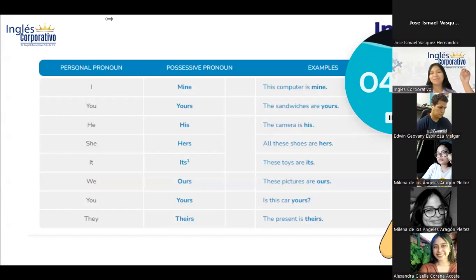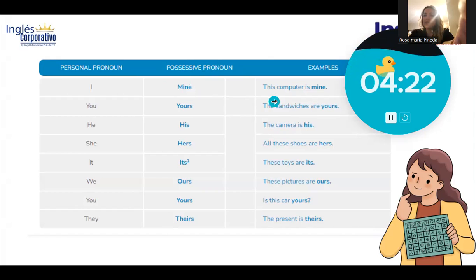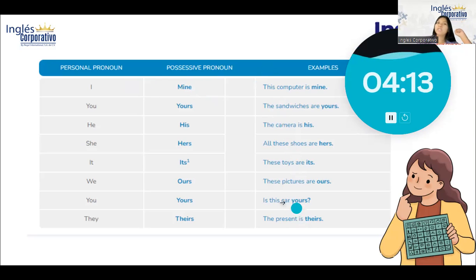Okay, hello Rose. You're on mute. I'm sorry. Don't worry. Okay, Rose. So what we are doing is that we are creating sentences using possessive pronouns. So we need to create one sentence for each possessive pronoun. And we have the examples. So that's what they are doing.